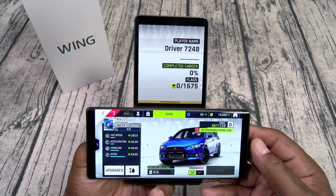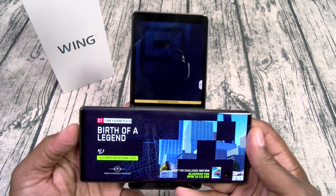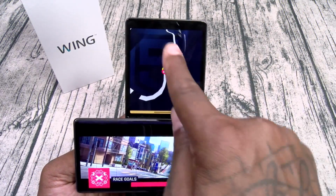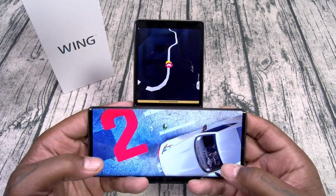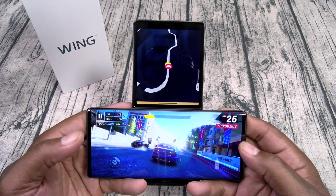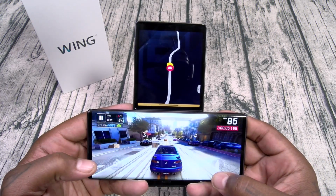Dual screens. I like that, though. Got your player name on the top. Now, playing Asphalt 9 is a little bit different on this phone because now you got a map. So now you can see where all your turns are coming. All right, here we go. Let's get it in. Nitrous right out the gate. Here we go.